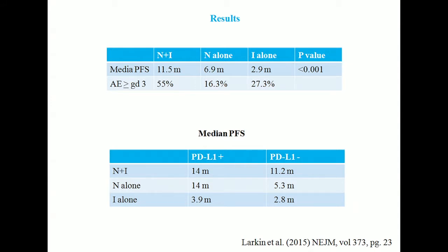Can we decide which patients we may want to spare the toxicity of adding ipi to PD-1 targeted therapy, so they could get PD-1 targeted therapy alone? One potential biomarker is the expression of PD-L1 on the tumor. In PD-L1 positive patients, tumor had similar median progression-free survivals whether you got PD-1 alone or the combination, and both much better than ipi alone. But in the PD-L1 negative, defined as less than 5%, there was a clear better outcome if you used the combination versus alone. So that suggests this may be a potential biomarker for who should take the added toxicity risk and use a combination. This combination is not yet FDA approved for management of melanoma.